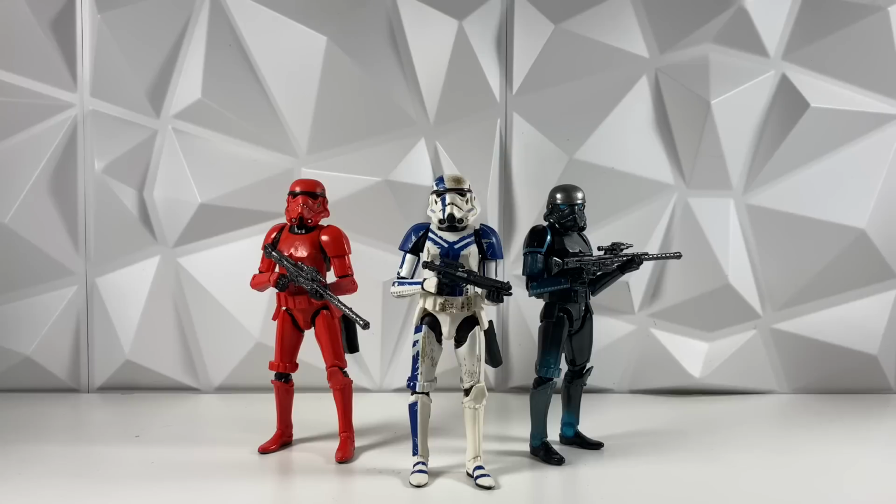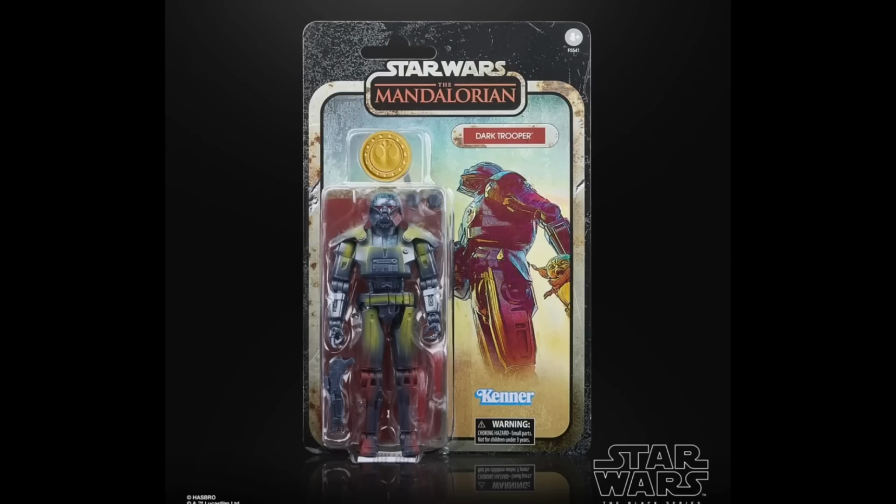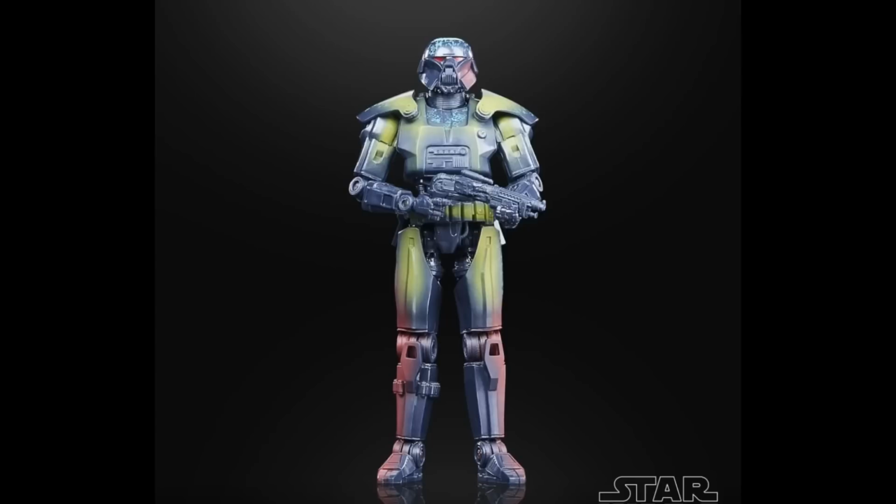And then these last two, I absolutely hate. I don't like any of these or anything about these. First up is the Dark Trooper. This one literally looks like the Easter Bunny threw up on the Dark Trooper. It looks like they just took the normal Dark Trooper figure and then got random spray paints and just started spray painting this figure. It just looks really bad. I don't understand why.